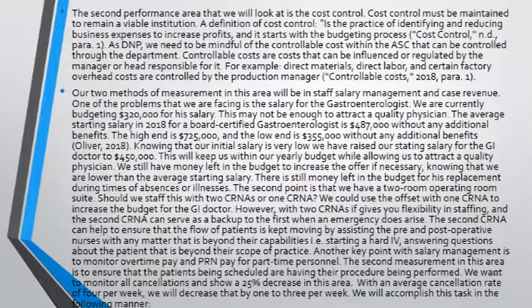with no additional benefits. Knowing that our initial salary is very low, we raised our starting salary for the GI doctor to $450,000 per year. This will keep us within a yearly budget while allowing us to attract a qualified GI doctor. We still have some money left in the budget to increase the offer if necessary, knowing that we are lower than the average starting salary. There is still money left to budget for his replacement during illnesses or any type of absences.